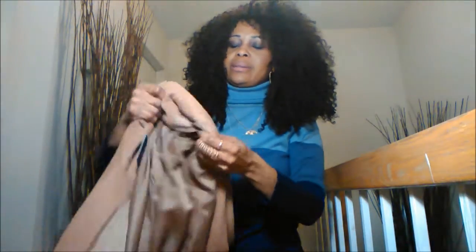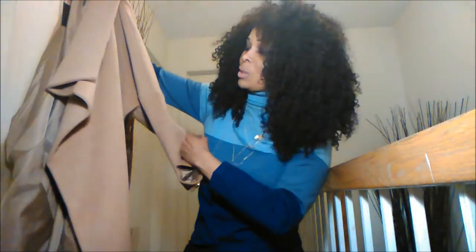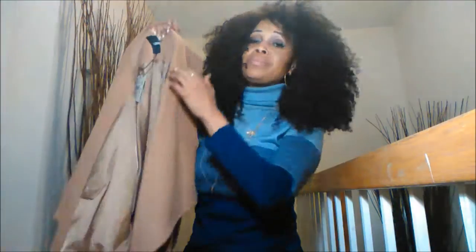It's my regular camel coat. And this one, of course, is from Asos. When I ordered it, I ordered the wrong size. It was really too big, and I wanted to send it back, but it costs too much money to return it. It was like $80. And now I'm stuck with it.